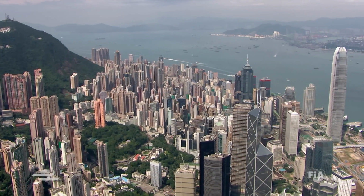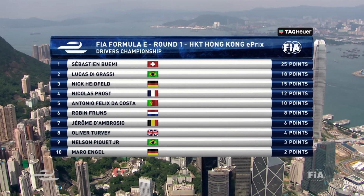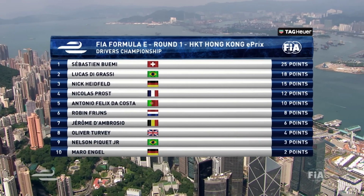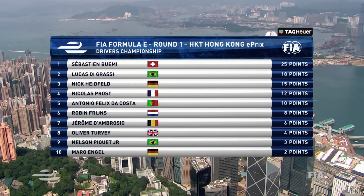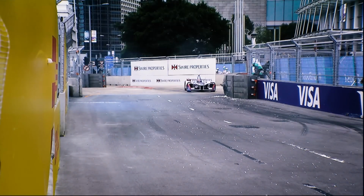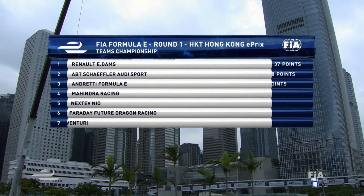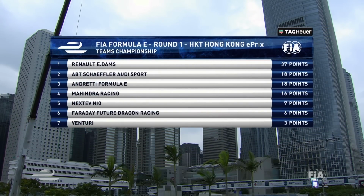So this is how it looks after an eventful race one. It's a familiar look at the top with defending champion Sebastian Buemi leading the way ahead of last season's runner-up Lucas di Grassi. An excellent early drive for Nick Heidfeld gave Mahindra a top 3 finish. In the team standings, special mention to third-placed Andretti, who had just a few hours to build a new car for Robin Frijns after his crash in qualifying. The Dutchman finishing 6th behind teammate Antonio Felix da Costa. But it's still early days in the championship, so all could change.